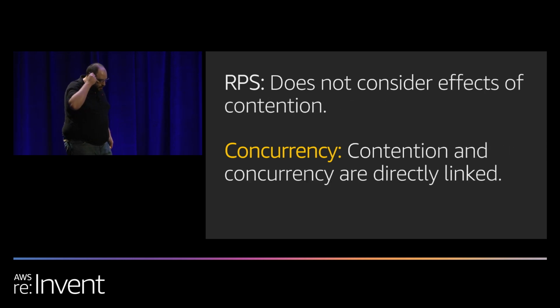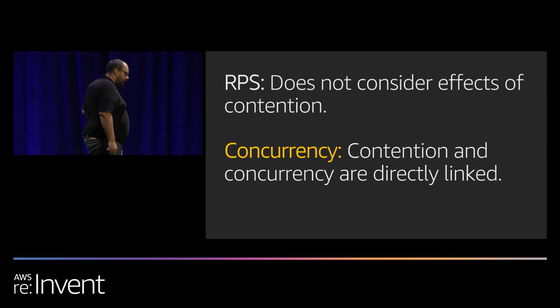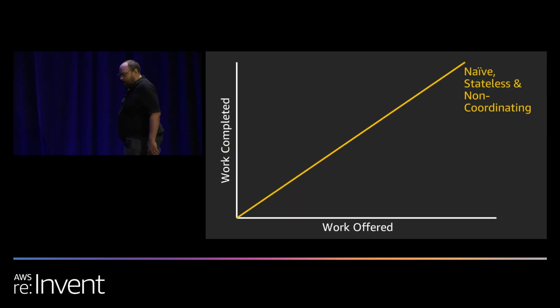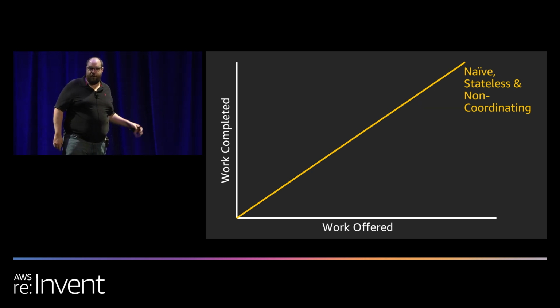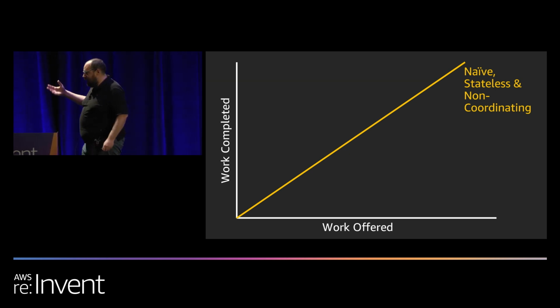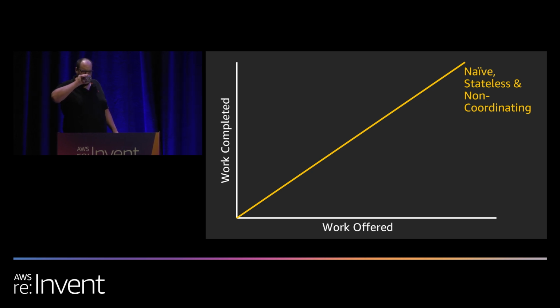And finally, requests per second doesn't consider the effects of contention. I'm going to dive deep into this because it's quite a subtle point, and it's something that's very important to me about serverless, and one of the advantages that serverless offers for building high-scale systems. So we're going to have a couple of these graphs. On the x-axis, we have work offered. This is the amount of work coming into the system, and here I'm measuring that in concurrency units.